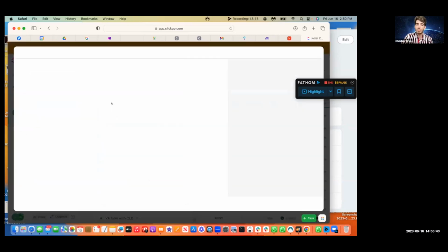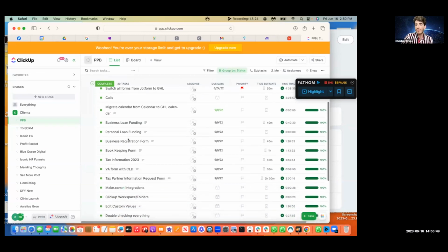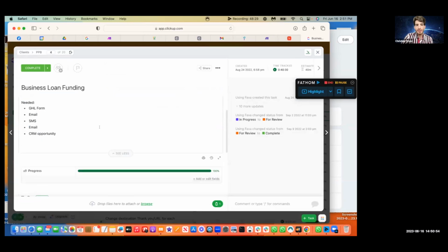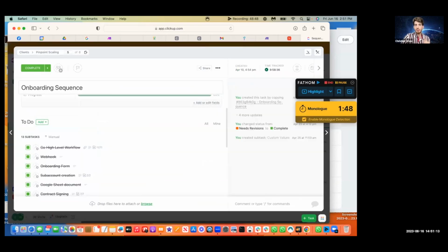So initial call, I have a task, initial call, and how long it takes. I have getting passwords and credentials, defining the scope of work, and then whatever else I need to do. For example, this client asked for certain things, these were her requirements, so I needed to implement them. I'm going to show you the template that you guys have for onboarding of Facebook ads. So this is my personal template that I use.